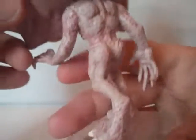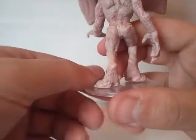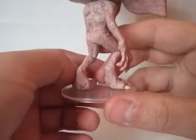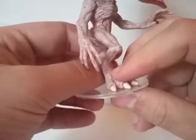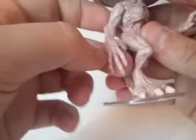I'm not sure if some of it's paint flaws or if it's supposed to look like that. I think it's just supposed to look like that. And even if it is a paint flaw, you can't tell because he's such a weird character. He's almost like something out of Silent Hill-ish. And you can see his hand. He has really long fingers, like an alien, sorta.